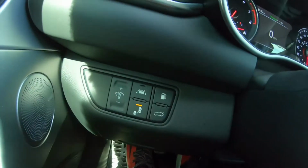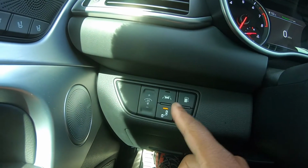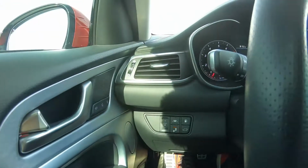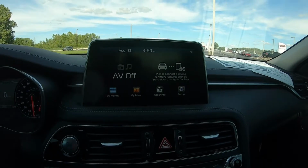And then on this left-hand side, this is where you're going to have your lane keep assist, your blind spot monitoring, your trunk, fuel door, all that is right there. And now I'm going to move over to this center screen.